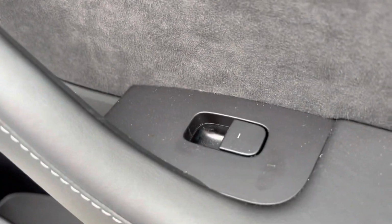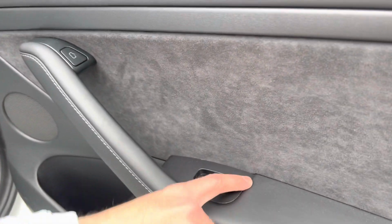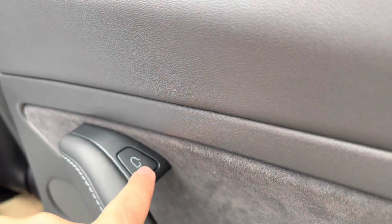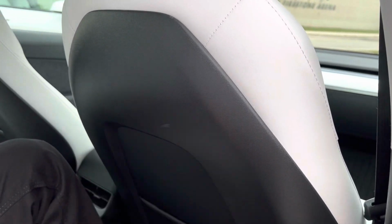You have a matte finish here, which feels good. That's very matte. If it's gloss black, like on the Model Y, it shows scratches a little bit more. Matte kind of hides the scratches a little bit. And then also, you have your door release right here. You also have to be careful about this plastic in the back. It scratches easily, so you have to be really careful there. If you have kids or throwing stuff, get it protected, guys.